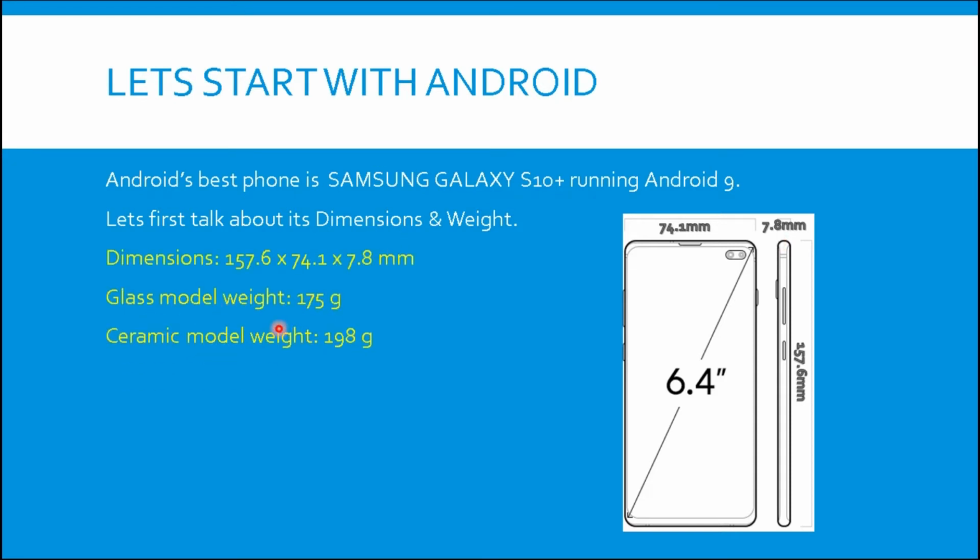Now let's talk about the weight. The glass model weight is 175 grams and the ceramic model weight is just 198 grams, which is totally around 373 grams. And the diagonal size of the display is simply 6.4. I like this phone. So let's go to the next slide, which is the display.